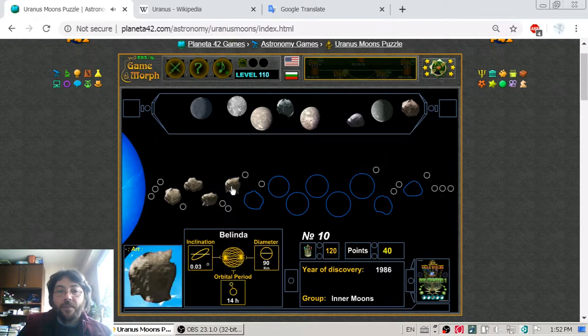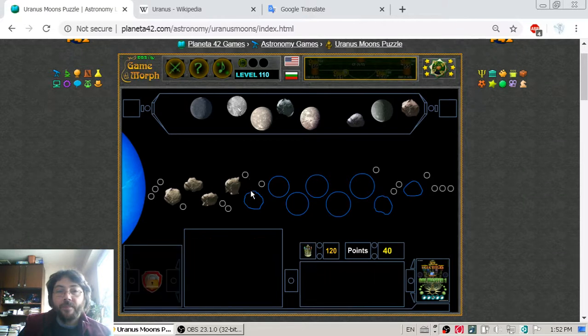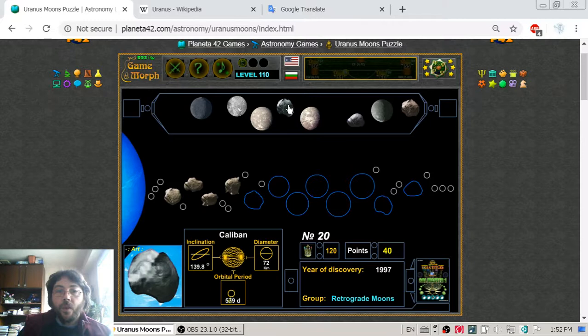Natural satellites number 10 belongs to the inner groups of moons, discovered by Voyager in 1986, with a diameter of 90 kilometers, going around Uranus for 14 hours. Next one is Perdita, another small piece of rock with a diameter of 30 kilometers and an orbital period of 14 hours. And we are going to moon number 20.